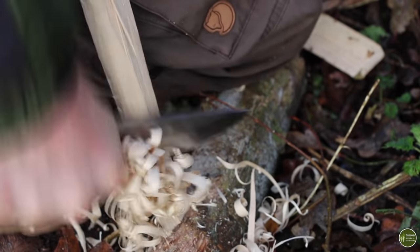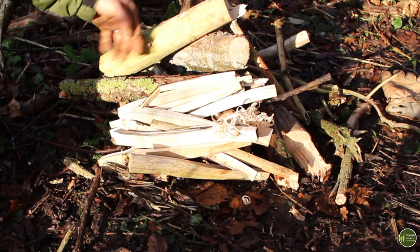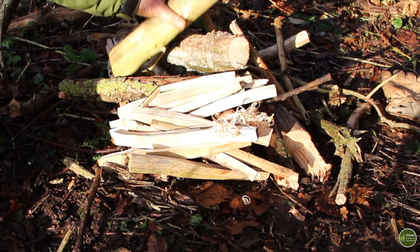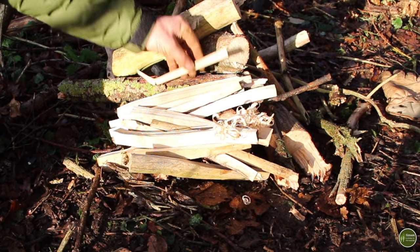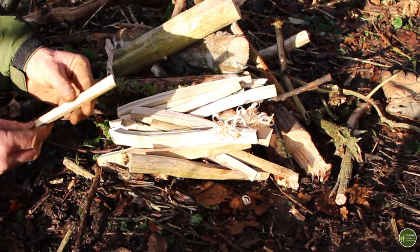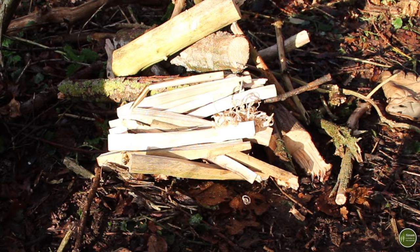I've collected some firewood, but because it's been raining for days on end, everything is just soaking wet on the outside. I did find a nice dead standing elder, and I've split some of that down with my knife, and it's bone dry inside, so hopefully that should get things going. And I've just made a couple of feather sticks just to help things along.